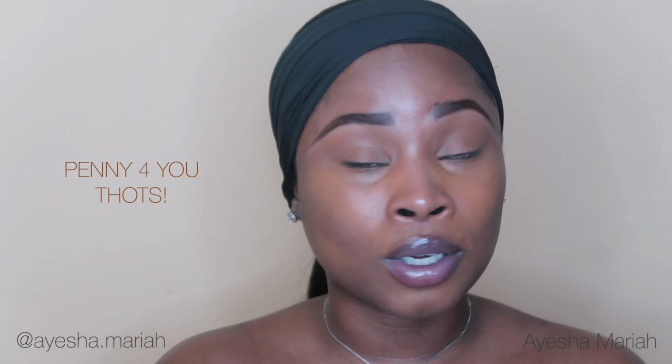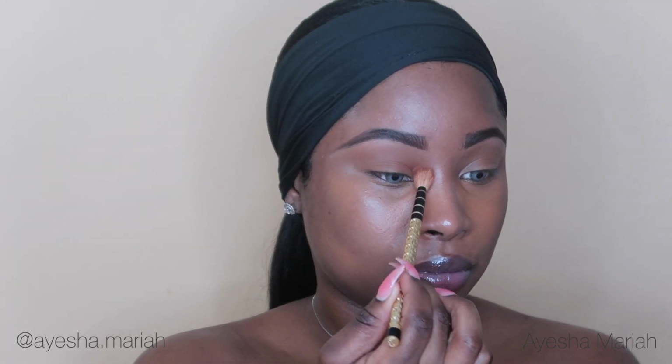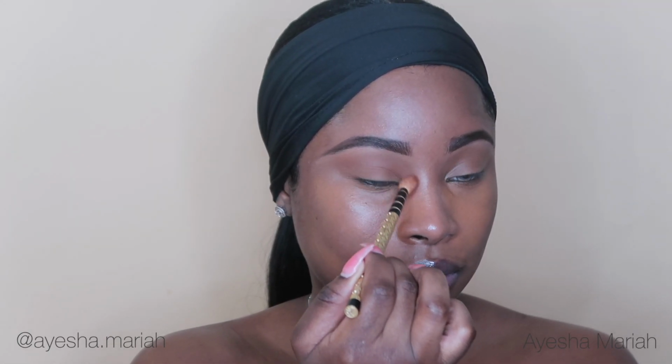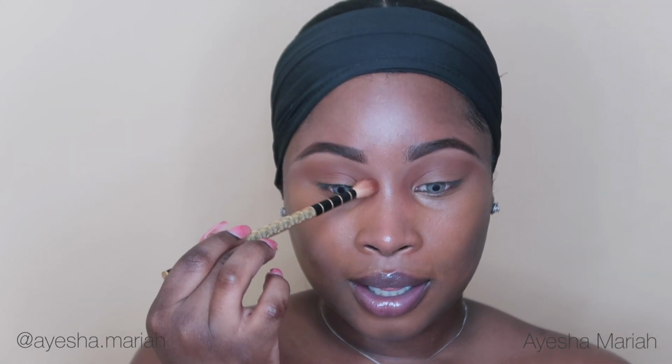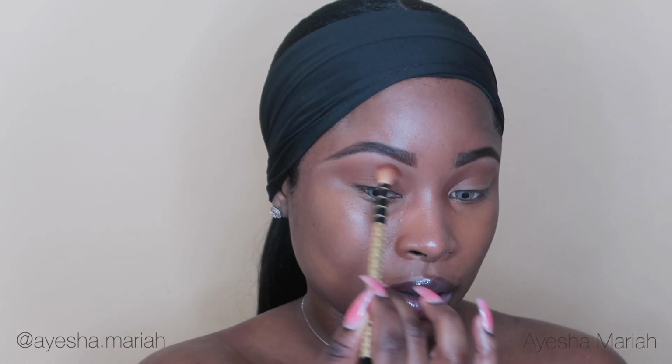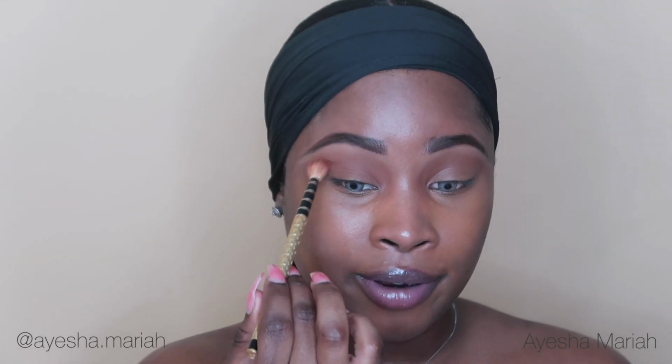I'm gonna use Mocha Miami for my crease, and then I'm gonna use Penny for Your Thoughts on my lids. We're gonna crease it up. Now I have some almond shaped eyes, and they're really small, so I like to make them a little bigger by simply bringing my transition shade into my nose and really around above my actual crease. So I create an invisible crease to just make my eyes look bigger.